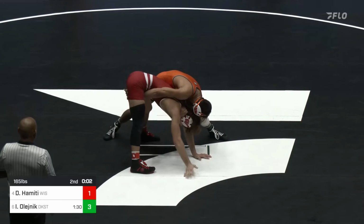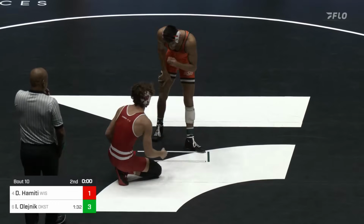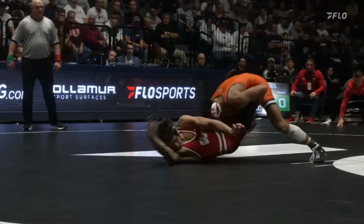Tripod here from Hamiti, but Olejnik is going to stay behind those arms and get the ride out. At the end of the second period, look at this score: Hamiti in red, Olejnik in green. Olejnik does a really good job of timing that. Dean was all over him.